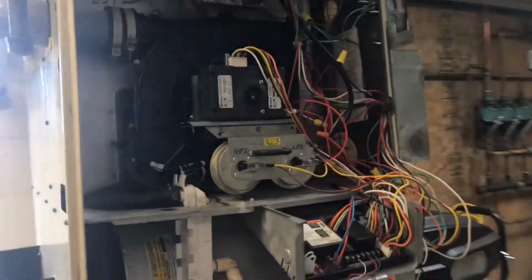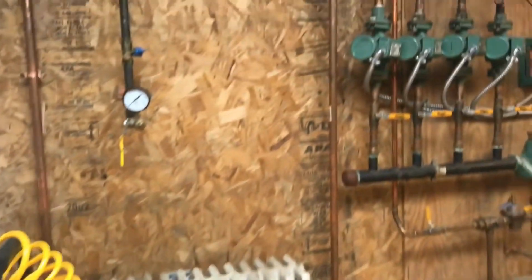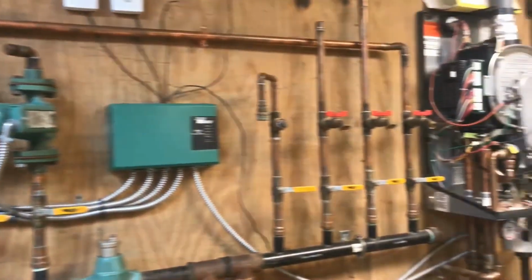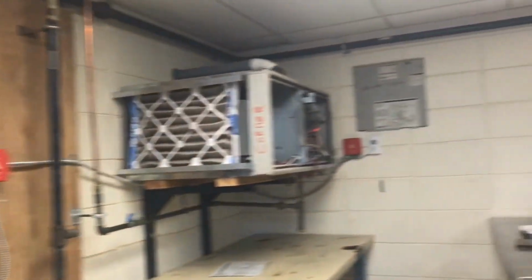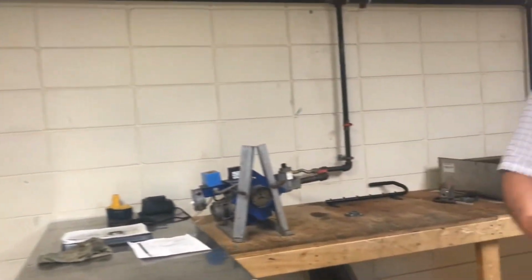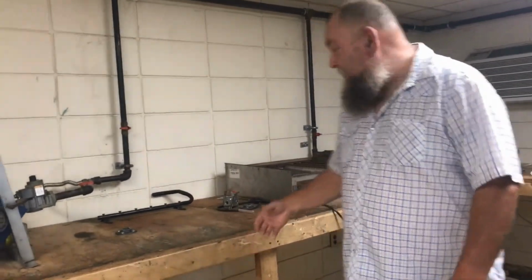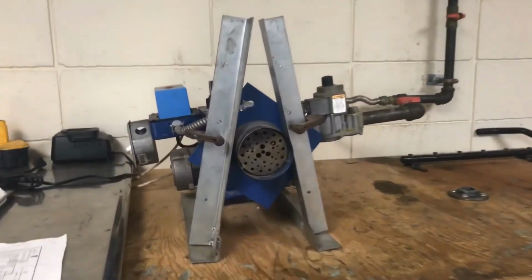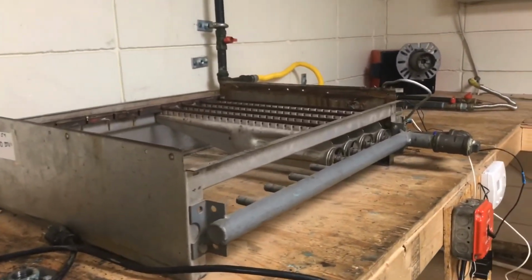Down here, we've got more additional equipment. From boilers to furnaces to independent burners to rack burners. Even an instantaneous hot water heater over here.